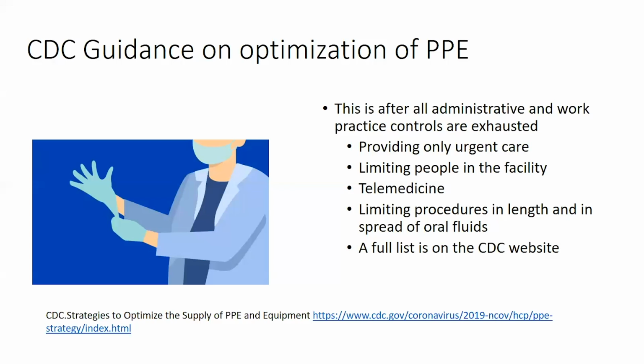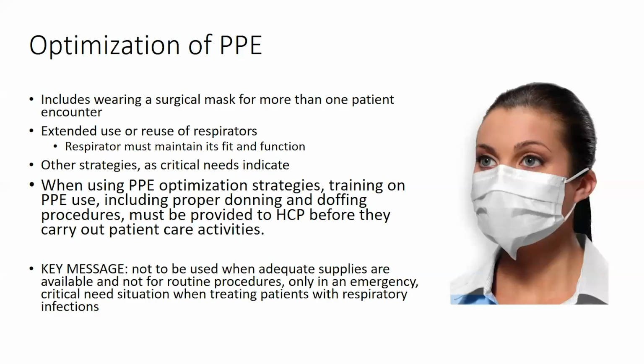If you want to look at the guidelines, there are strategies to optimize the supply of PPE and equipment. It is available online, and there's a full list of the administrative controls that they are suggesting. So what is the optimization of PPE? What kind of strategies are they talking about? Well, things like wearing a surgical mask for more than one patient encounter. That would be extended use. You put a mask on and maybe you're doing very quick procedures, the mask doesn't get wet or contaminated, and so you continue to wear that same mask for more than one patient. Same thing for respirators. As long as they maintain their fit and function, you might practice extended use where you put it on and just leave it on and not take it off.